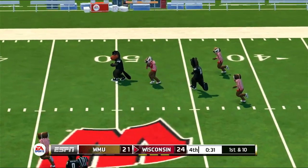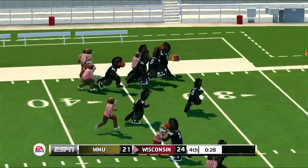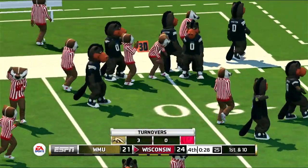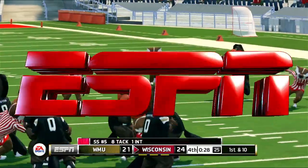He lets it fly. He's at the 40. He steps up and makes a big turnover. Yeah, he just made a huge play right there. He knew what was coming all along.